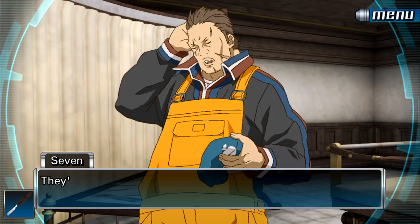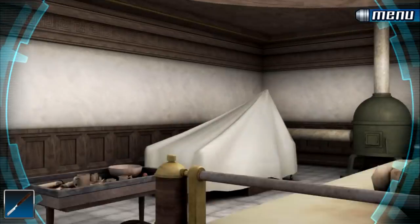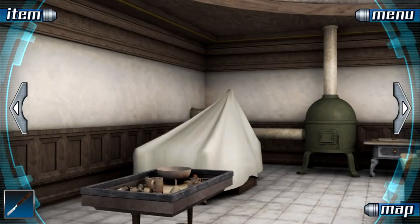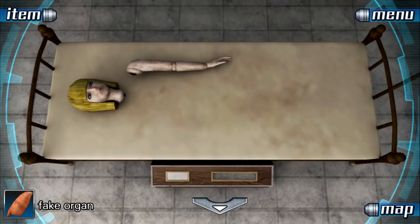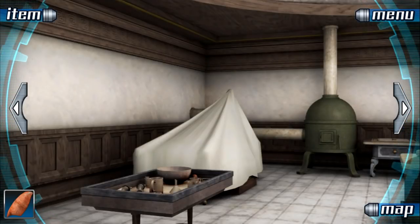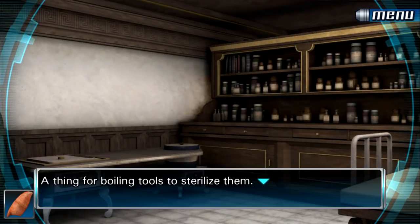A table with a scalpel and forceps. They're all rusty though, don't think they'll be really useful. Alright, well then maybe when we go back we'll see if there's any more there. There's a bunch of surgical tools, none of them look very useful. Alright, well then, for the time being... Can I not put these back? No, I guess not. I guess we'll hunt around for another set of forceps or something?